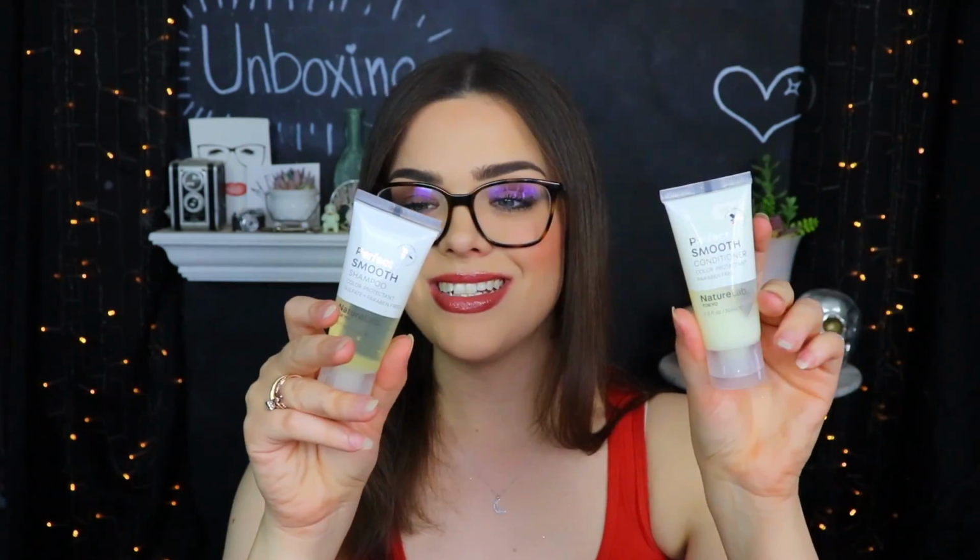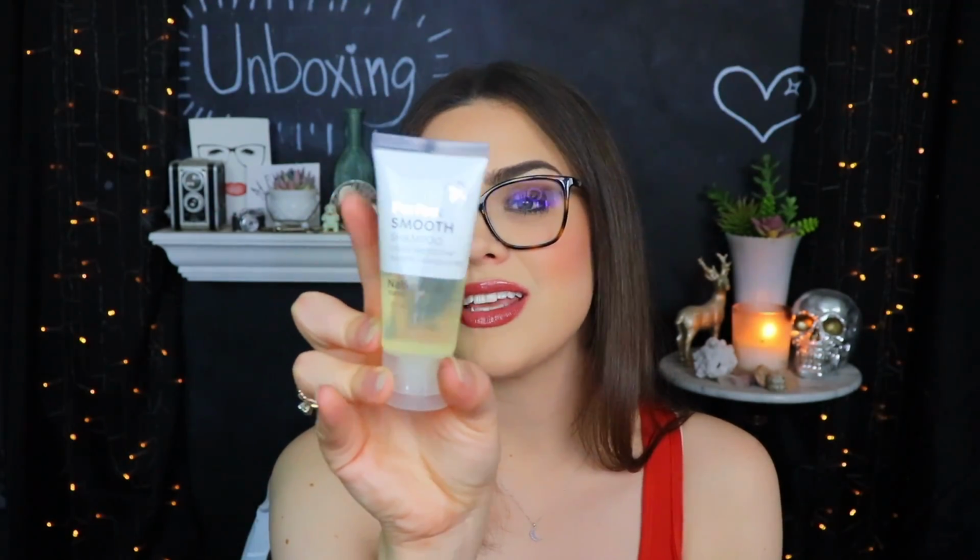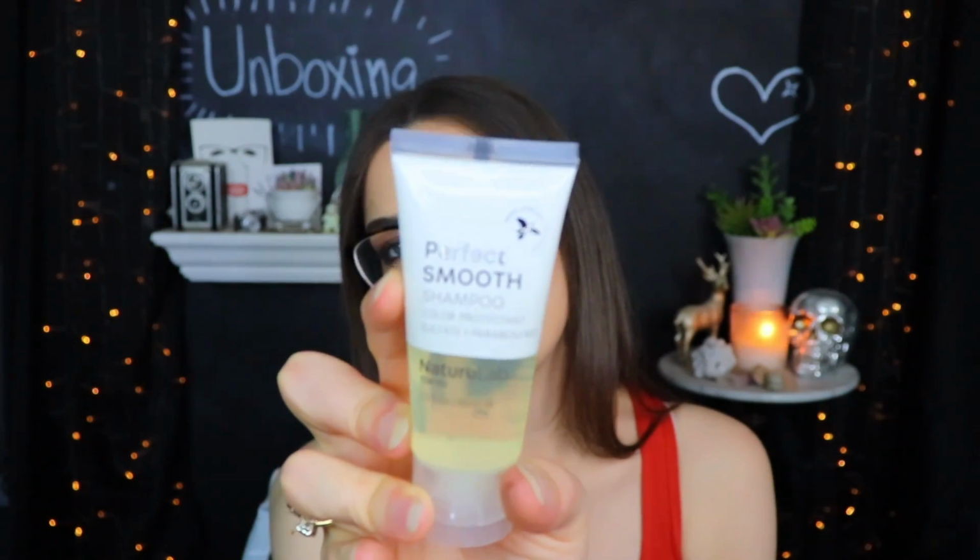Okay, so the next thing we have here is actually a little set. This is the Perfect Smooth Conditioner and Shampoo from Nature Lab Tokyo. And I'm not a huge fan of getting shampoos and conditioners inside boxes like this, but this shampoo, I don't know if it's just mine, but it's only halfway full. It's disguised by this little piece right here, this more opaque plastic.